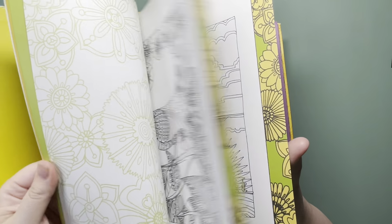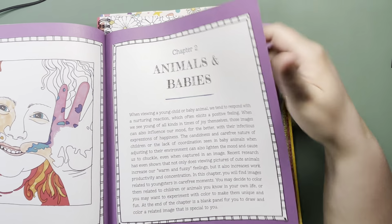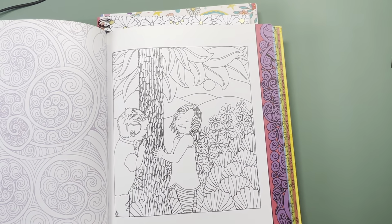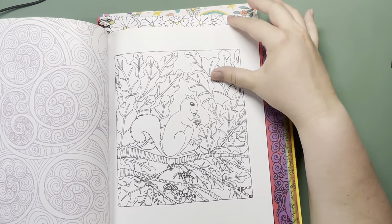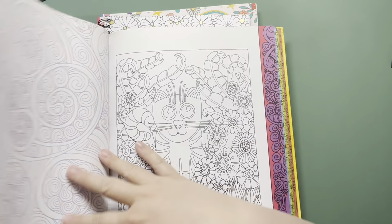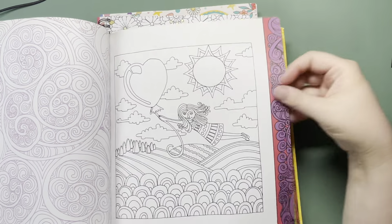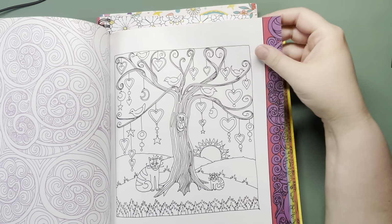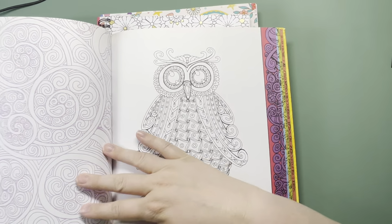These are done in sections. Chapter 1 is nature. Chapter 2 is animals and babies, which I'm not a baby person. I like the animals, but I'm not going to want to color a bunch of kids. It's just not my thing. But I do like the kitty. That one's cute. This one's really cute. Now, baby animals, of course, I'm always into.